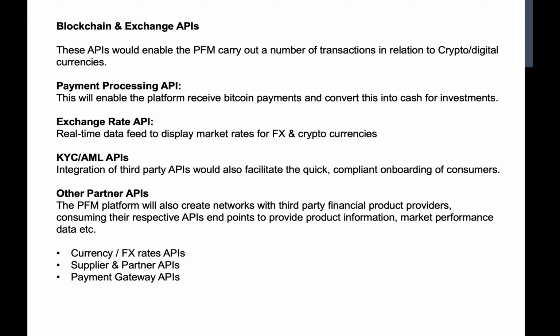Some other API integrations you could use, I've listed some of them here. Again, this is not an exhaustive list. I've listed these APIs because of some of the things I've spoken about. So I talked about integrating blockchain and cryptocurrencies for payments, point of sales. Again, you don't have to build that whole application yourself. You can integrate a blockchain exchange API that you call every time you want to do a transaction, and it handles it for you. You can integrate a payment processing API that allows you to pay with credit card, debit card, Bitcoin, etc.